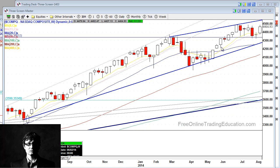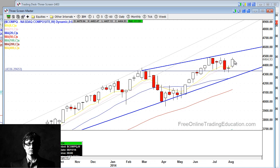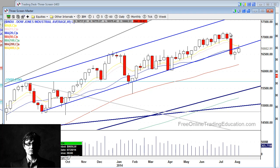Look here at the NASDAQ weekly chart. You'll see we're just chopping around, going sideways here, ending the week fairly bullish. Take a look here at the Dow. And the Dow doesn't look so good. On the weekly chart, we actually dropped. Now what was acting as support is now acting as resistance. And the 20-week moving average is also acting as resistance. The Dow looks very weak right now.